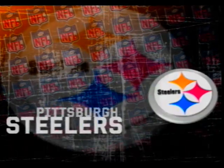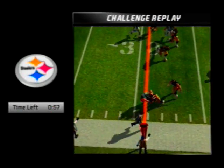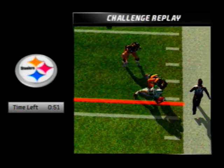This might be a good challenge by the coach. The call on the field is questionable. They're going to review it, and this one might get reversed. John, they're trying to determine exactly where they'll spot the ball. I'll tell you what, unless they're seeing something that we're not seeing, I don't think they're going to overturn this one.